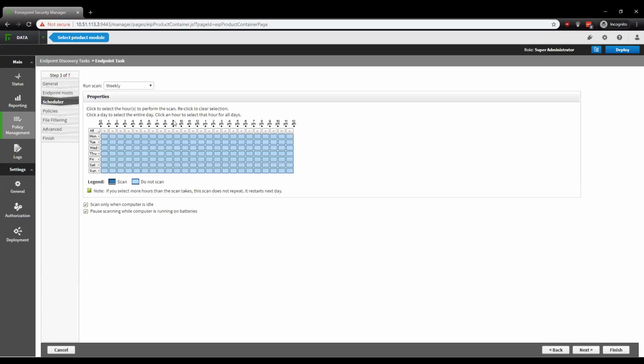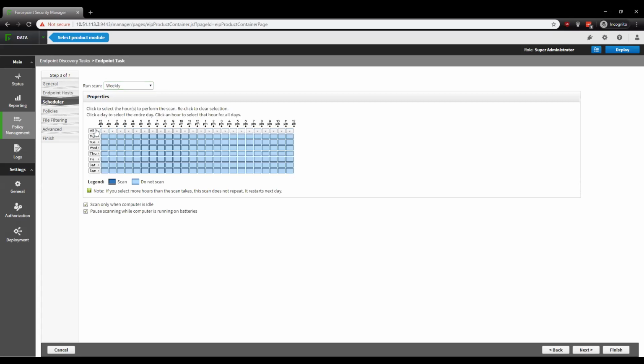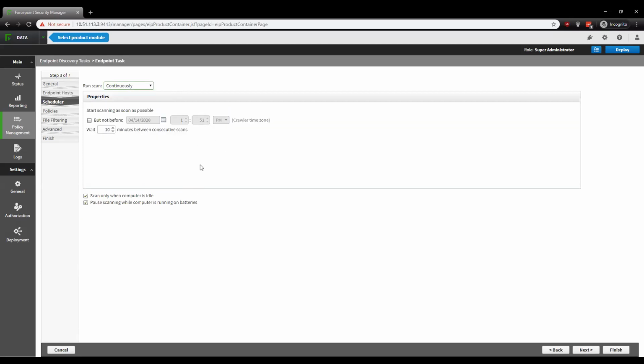We can have this policy run at a specific set of time as well. So it doesn't have to just run once. We can run this daily at certain points in the day. We can have it run weekly, and then you can either select all or select specific hour blocks or specific day blocks, depending on what exactly you're looking for when your users deal with this. And then we also can do a continuous scan. Keep in mind, this isn't always required, especially with the amount of data that users may be dealing with, but it can be useful to identify the information that is stored and as users continuously edit it.